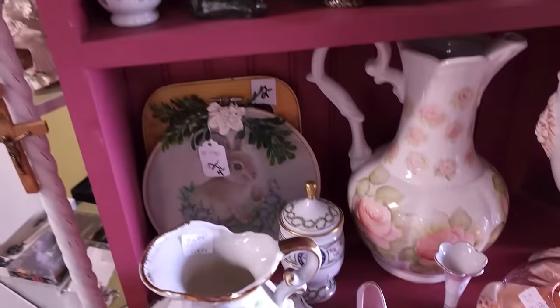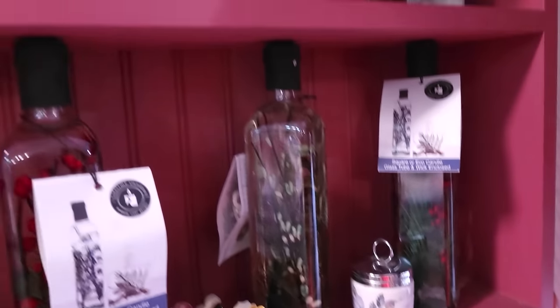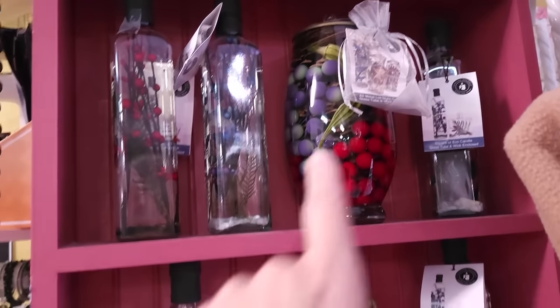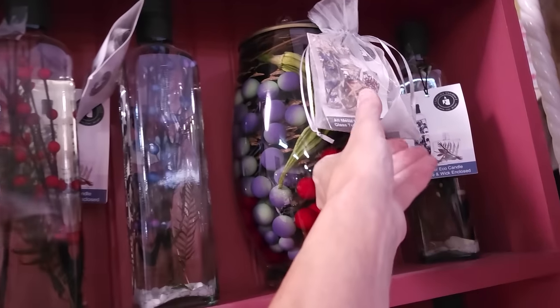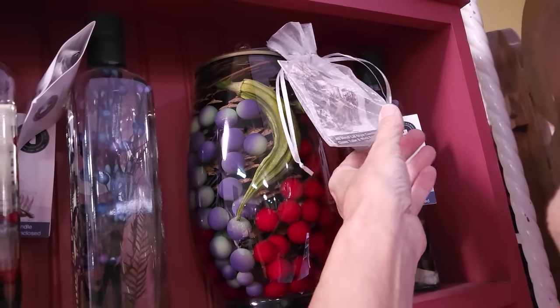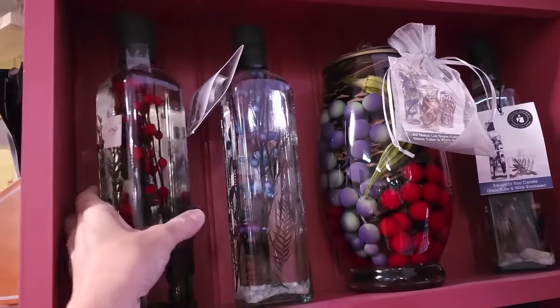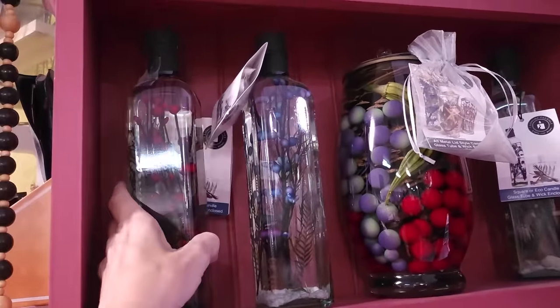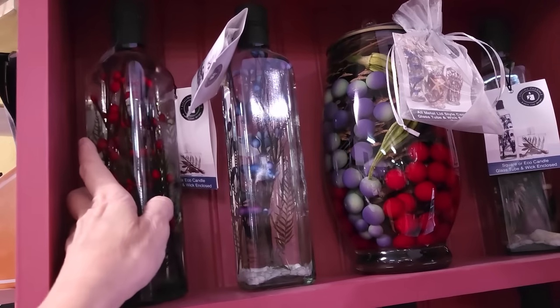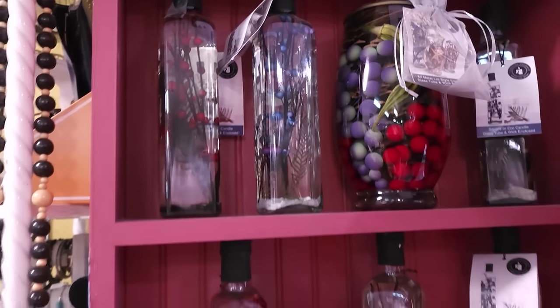What other little goodies? We have some egg coddlers. Royal Worcester. Yep. It is made in England. $14. These are like oil. What do they say on here? It's like an oil, not really a candle. It's like a diffuser kind of a thing, I think. Maybe it is a candle. It says candle. Oh, maybe it is a candle.